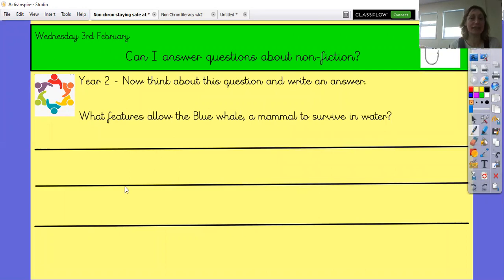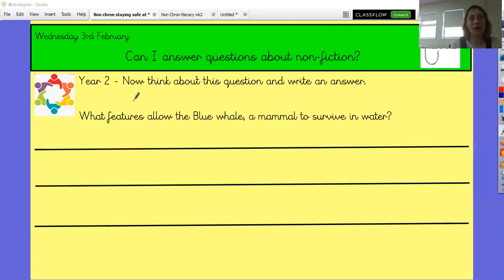So this is your task for today. I know we've spent quite a long time reading all of that information. So I wonder if you could just have a little go at thinking about what features allow the blue whale, which is a mammal, to survive in water. There were some special ways in which that animal had been adapted to survive in water. Think about how mammals need to breathe air. And there was one adaptation we read about right at the very beginning that the whale uses in order to be able to breathe in air. So if you could write a sentence to explain that in your books, that would be absolutely brilliant.